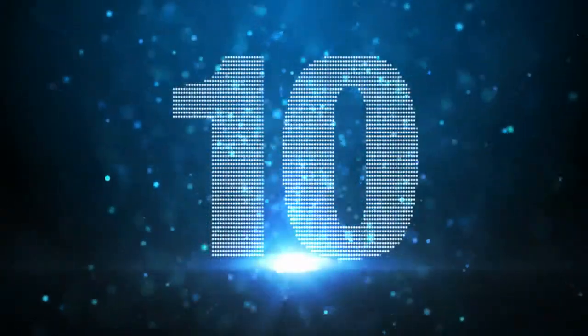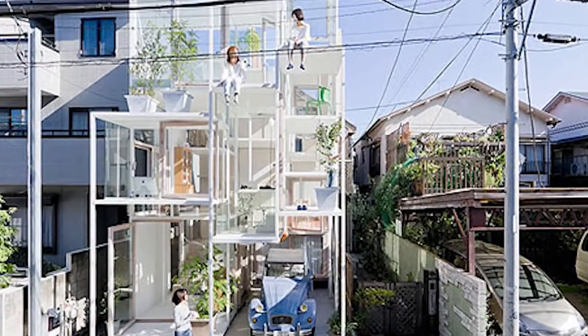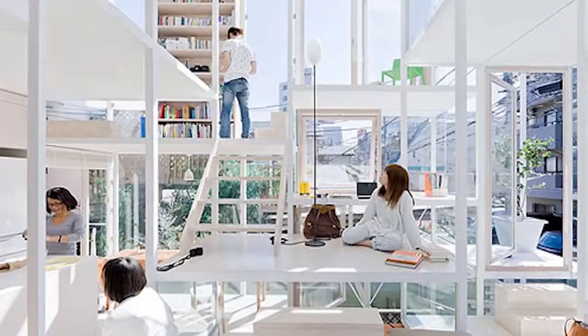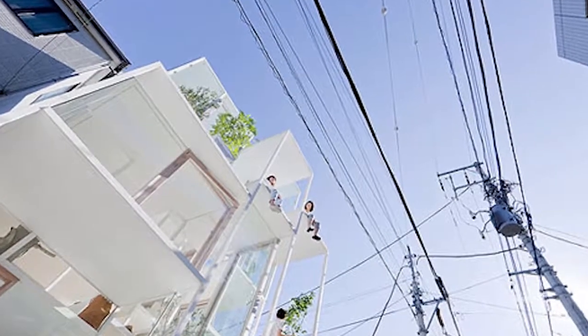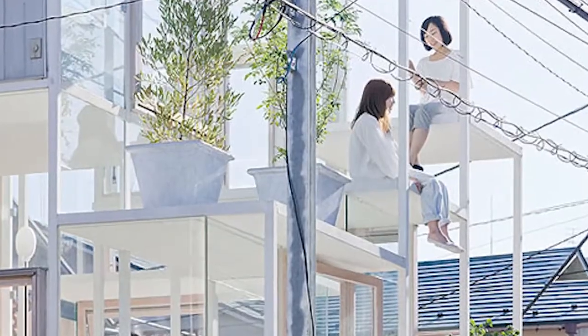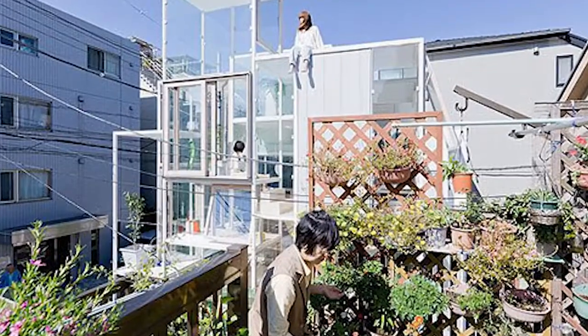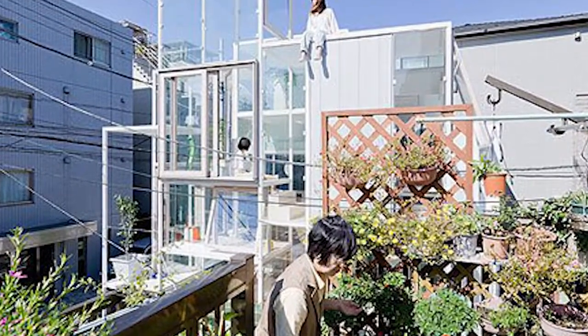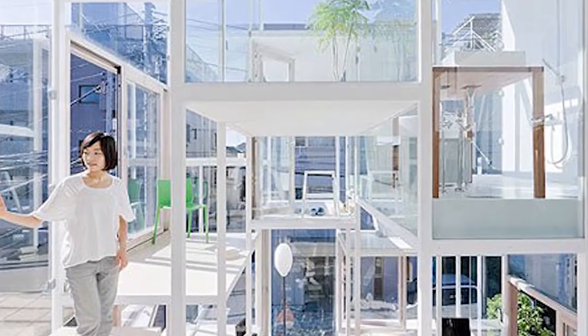Coming into number 10, we have the transparent house that is located in Tokyo, Japan. If you thought you didn't have privacy, well, you should try living in this house. This house is known as House NA, and it's 914 square feet, and of course, it offers plenty of natural sunlight. It was built by Sou Fujimoto Architects, and they wanted this house to feel like you were living in a tree. The house is comprised of 21 individual floor plates that are positioned at various heights in order to resemble the branches of a tree.